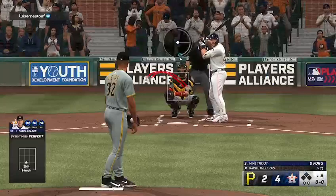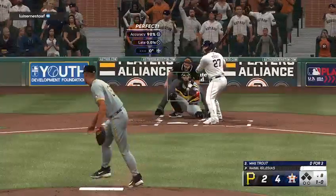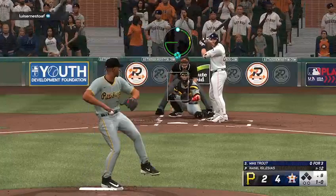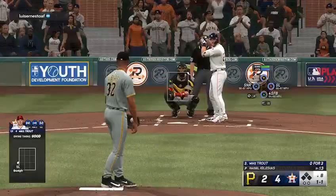Mike Trout up next for the Astros. And that one hit 97 on the gun. Oh, just got to delete it. You give up that leadoff home run, go back to work, focus on this next batter. Swing and a miss. And now it's even, one and one.